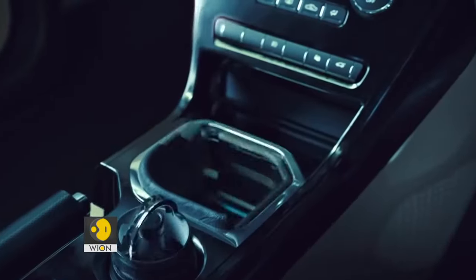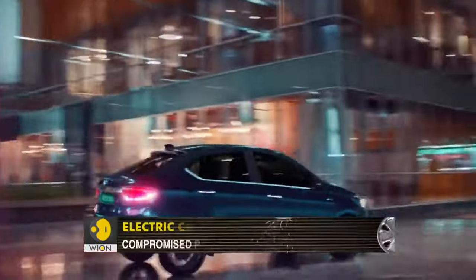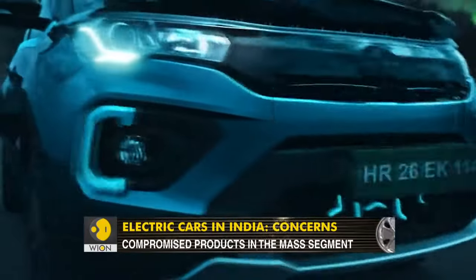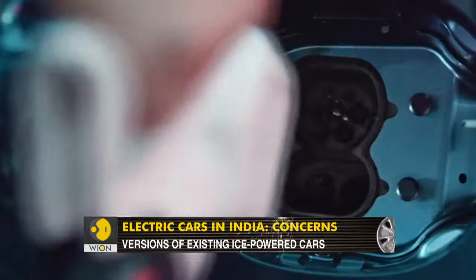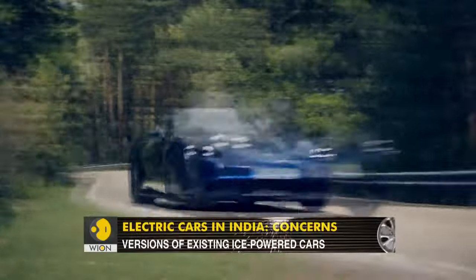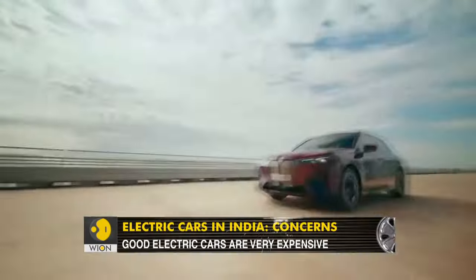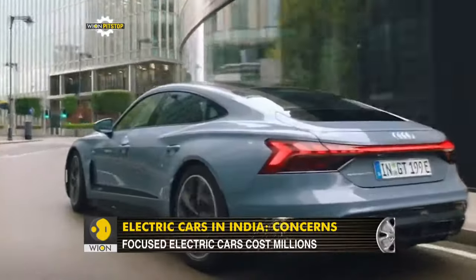The electric cars that you can buy in India right now are mostly versions of the already existing internal combustion engine powered cars. So there are some compromises that are made. And here we are specifically talking about the mass segment. Of course, we have some very focused high-end offerings like the Porsche Taycan, Audi e-tron, Jaguar I-Pace and the BMW iX. Not so accessible for everyone, right?